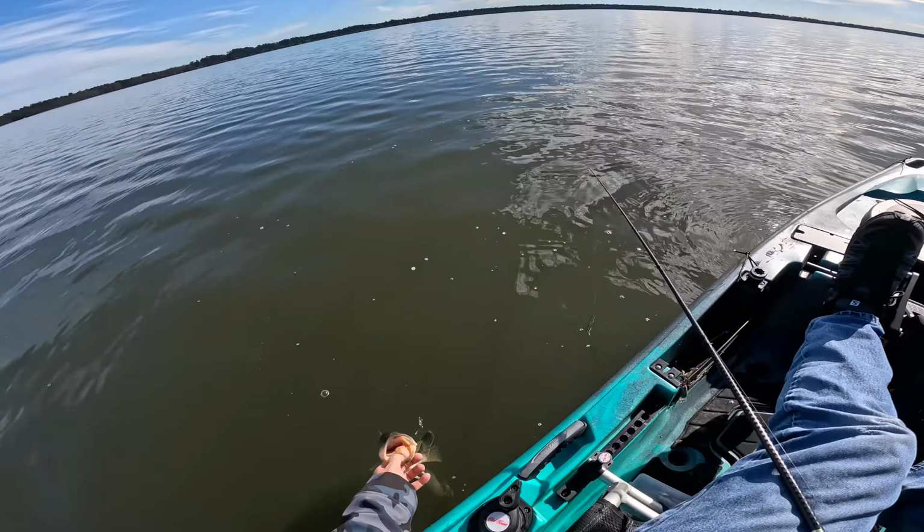God. I felt that one knock. Still, like I said, I'm still learning the jerkbait. That fish definitely hit it before I set the hook into him. It's a little bit better fish. That's a little bit better fish. I felt that little tick, and I was like, I think that was a fish.